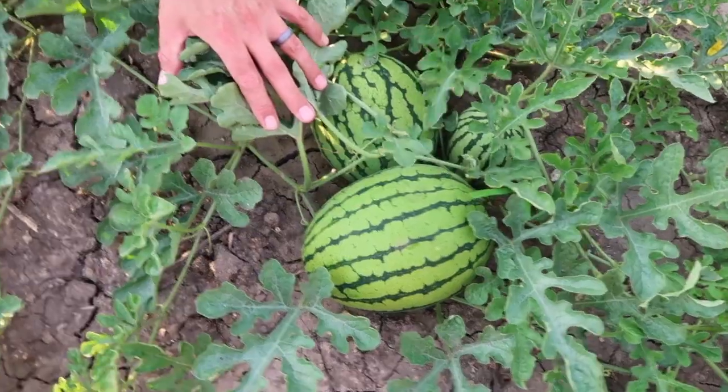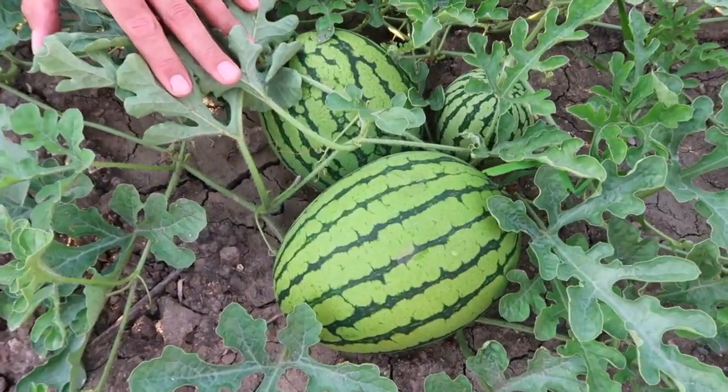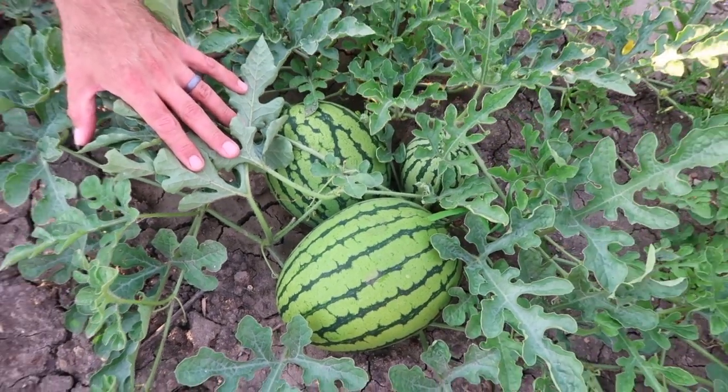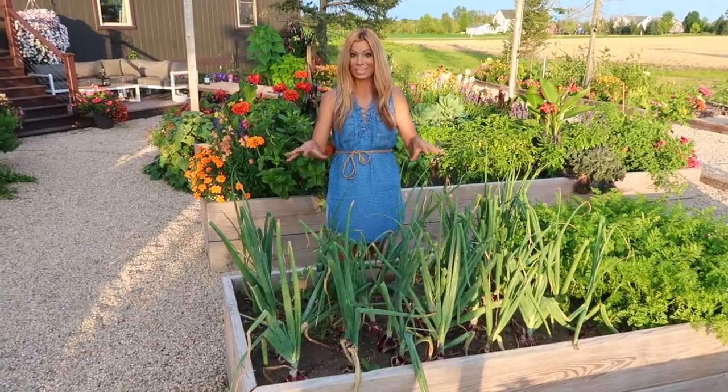So let's take a look. We have three good-looking watermelons here right now. We've got the three little piggies, only we're gonna be the ones that are pigging out on them when they're done. Here is one of my many patches of onions.